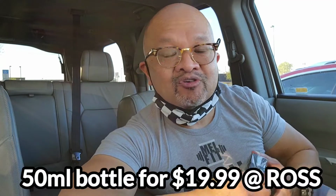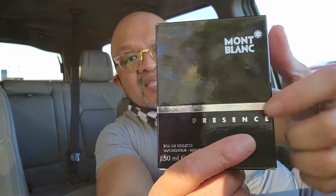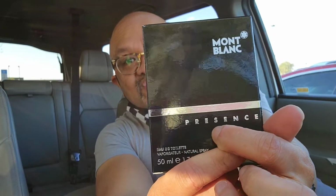So this is a 50 ml bottle I got for $19.99. As you see, I got it at my local Ross. Can't beat that price. All right, so this is how the box looks. Just a simple black and silver box. There's the Mont Blanc name, the name of the juice, Presence. Got a 50 ml bottle, 1.7 fluid ounces. And as they say, let's get right into it.